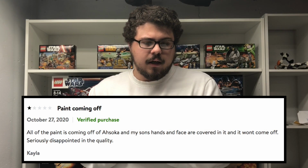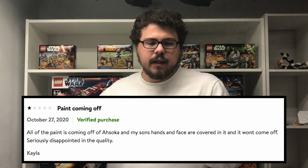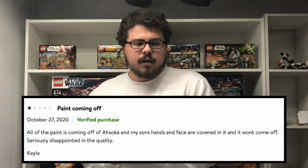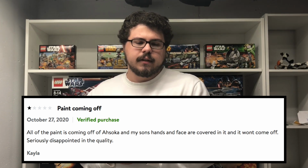We got from Kayla, paint is coming off. Last time I checked, I don't think there's any paint on any sort of Lego, but she says all the paint is coming off of Ahsoka and my son's hands and face are covered in it and it won't come off. Seriously disappointed in the quality.